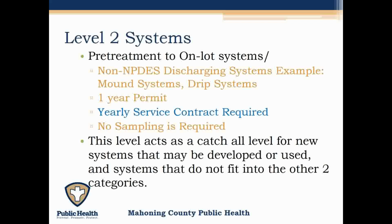Level 2 systems, again, pre-treatment to on-lot systems or your non-discharging systems, things like your mounds, your drifts, your spray irrigations, things like that. They have a 1-year permit because a service contract is required. That is different than the pumping report required for level 1.